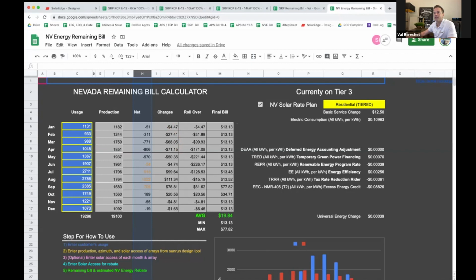When you get to something like July, your solar system is producing 1796, your usage is 2711. So your net usage is actually 915 positive, which means they're going to charge you for 915 kilowatt hours, which is $99.64. But you've got this credit of 226 you've been building all year. So you're still at a negative, which means you're still paying around $13.